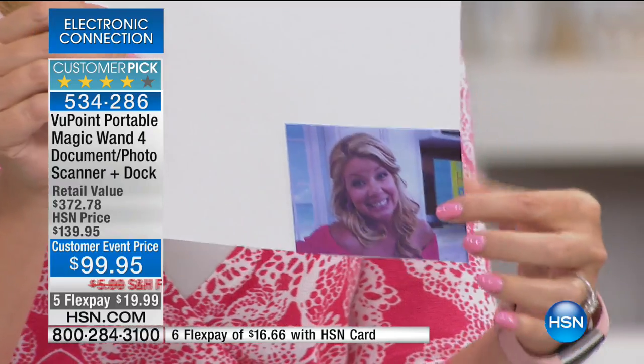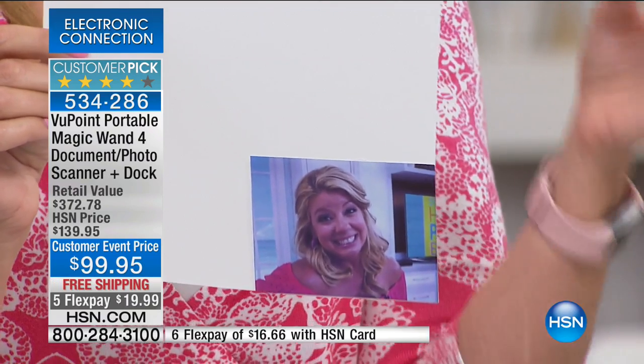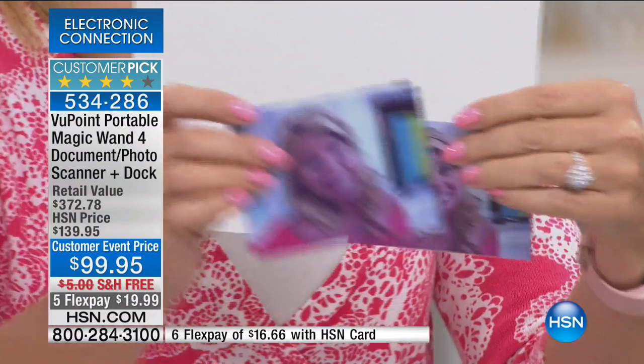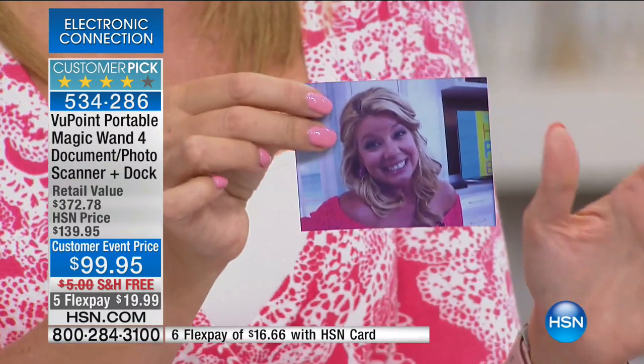So you know what that means. Before you can share that photograph on social media, before you can do anything with it, you literally have to buy and learn how to use an editing program to cut out all the white space. With your Viewpoint Magic Wand, it just scans the picture when it's docked. So you don't have that extra step.